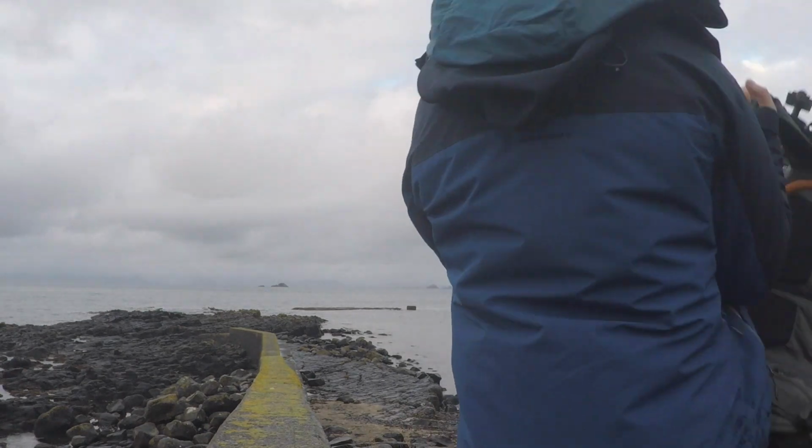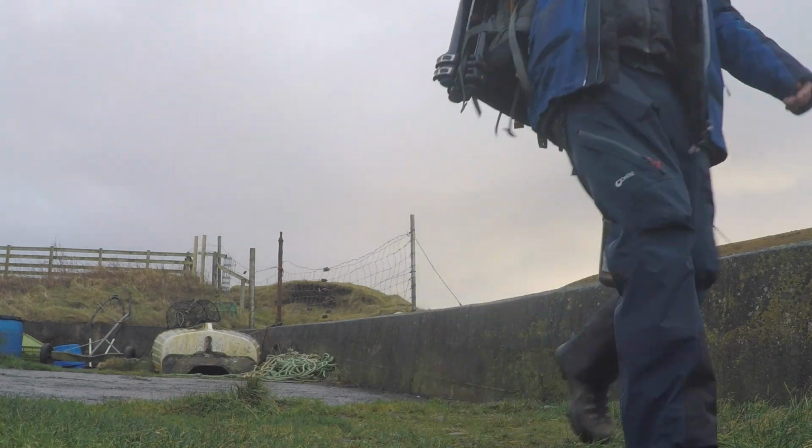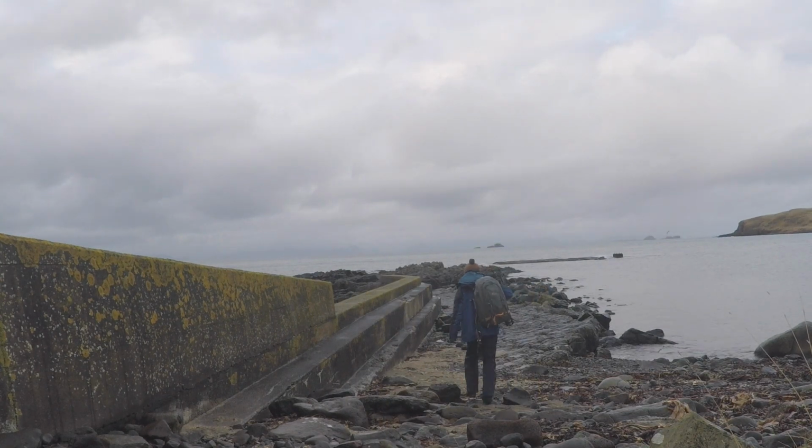But yeah, it is absolutely beautiful, and fingers crossed with my long lens I'll be able to make some interesting images. Right, let's go find a composition. There is one thing I have found out since walking on these rocks. They are like ice. It's like walking on ice. They are really, really slippery.